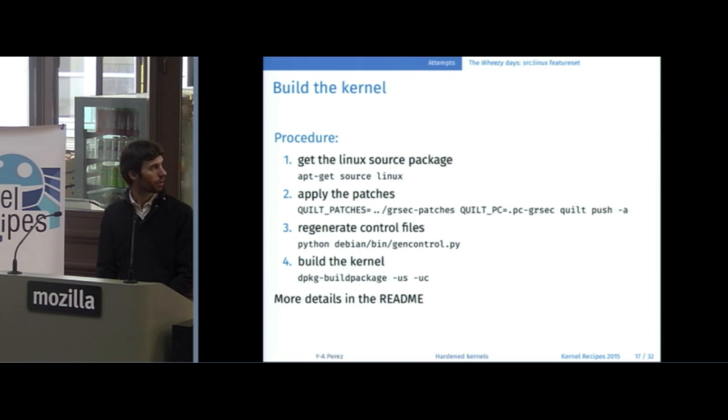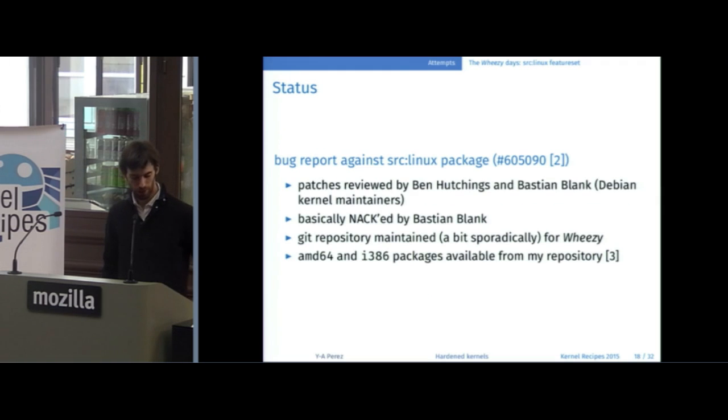So with that working, I went to the Debian BTS and reported a bug against the Linux package. So it's bug 605090 against the Linux kernel. The patches were reviewed by Ben Hutchings and Bastian Blank, who are the Debian kernel maintainers. And I had some reviews, I fixed some stuff, but basically, Bastian knocked the patches.